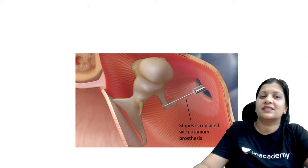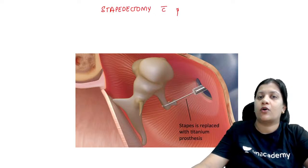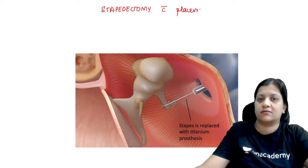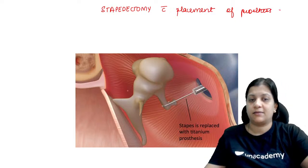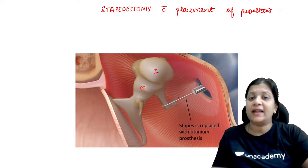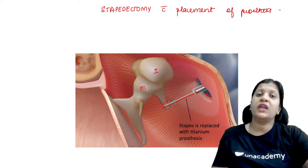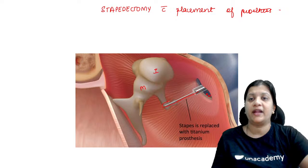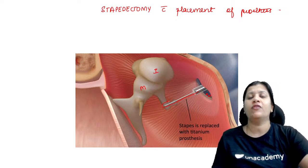Okay, so this is basically stapedectomy with placement of prosthesis. So here we have removed the entire stapes. You can see malleus is present, incus is present, but stapes has been completely removed with the foot plate, and there is a piston that is now hanging from the incus to the oval window. So when you remove the entire stapes along with the foot plate and replace it with a piston, we call it stapedectomy with replacement of prosthesis.